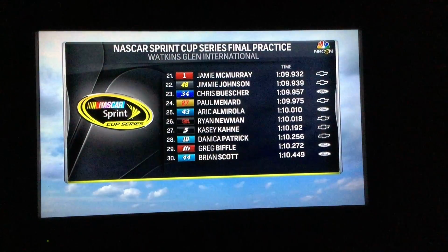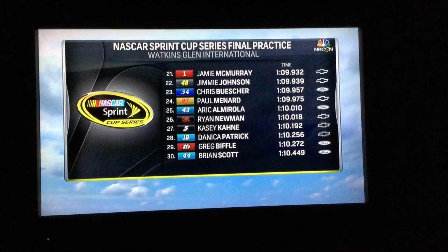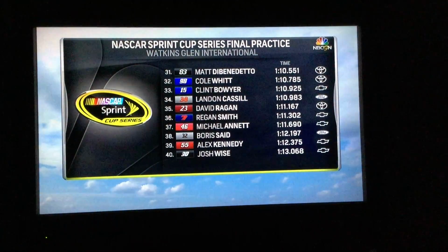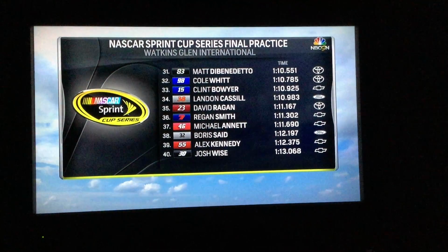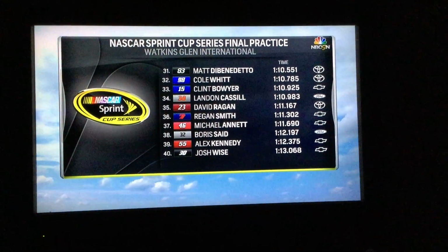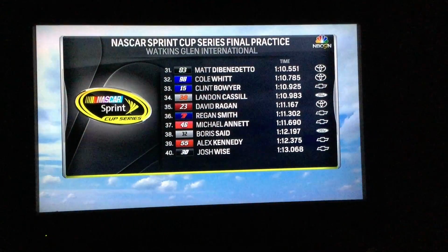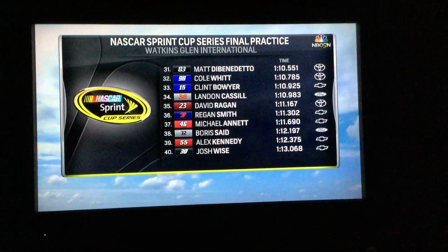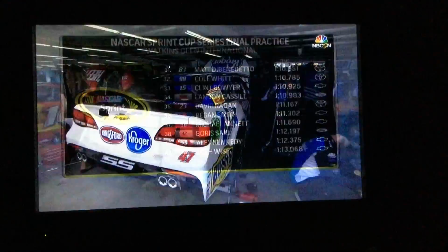Jimmy Johnson, on the other hand, 22nd quickest. Go back through the field, 40-car field. But Boyer, 33rd, has won the road course before. Alex Kennedy and Josh Wise rounding out the top 40.